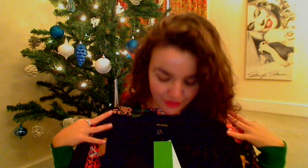I won't get it all in the picture, but if you can see, it's quite long. The sleeves have got this kind of sheer black detailing on, and it's very dressy, very smart, but just beautiful. If you just had a plain black vest underneath it, some black trousers and maybe a nice statement heel, this would look amazing.